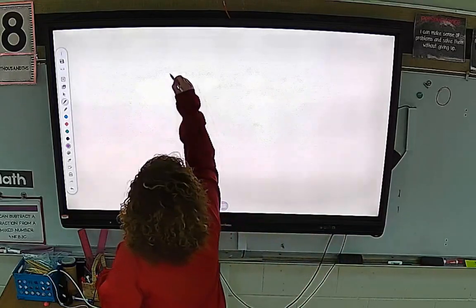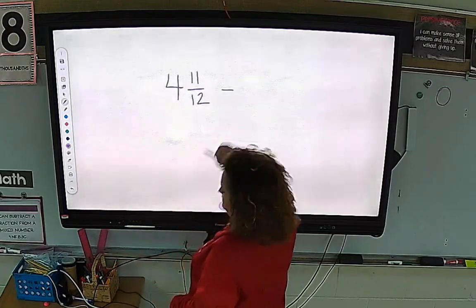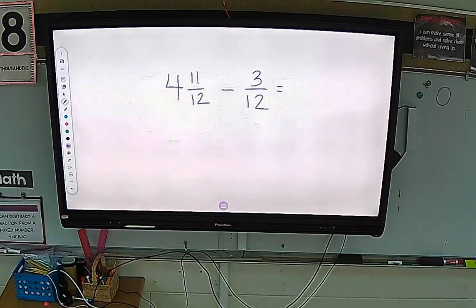So if I put this up here on the board, 4 and 11/12 minus 3/12. Look at that particular problem and think, what do you think you would do to find the answer? Because there may come a time, even after we've learned this, way on down the line, where it's been a long time since we've done this, and you might have forgotten a lot, and now you've got to do it again. Knowing everything you already know, how do you think it's possible to solve this? Charlotte, what would you do?